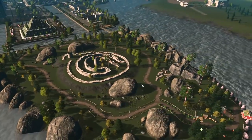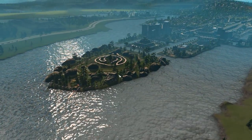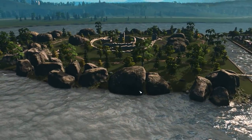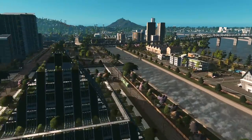Yeah, I didn't want to get rid of the ruins. I'm happy with them to sit here, and it was a nice way to use up this bit of land here too. And we can probably even justify a couple more campsites down here as well, I think, at some point. Not quite yet, though.